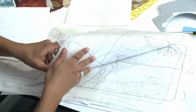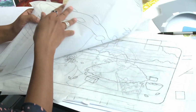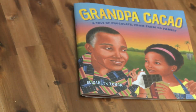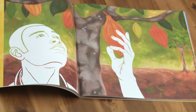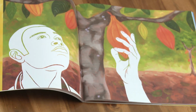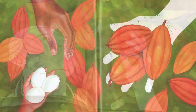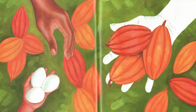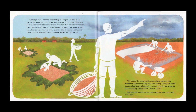The inspiration for my most recent book, Grandpa Cacao, is cultivating cacao and coffee. Everyone loves chocolate. So I figured I want to write a book and illustrate a book about how my grandfather harvested and prepared cacao beans to send to chocolate factories for us to have chocolate. And the story talks about what he did every day to harvest the cacao beans, dry them in the sun, get them ready to be sent off for chocolate making. And I thought this would be a great book to show children where chocolate comes from.